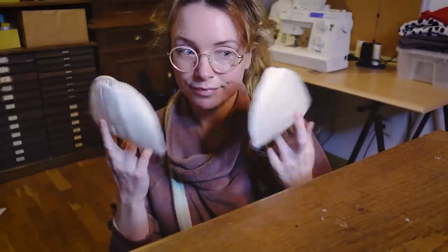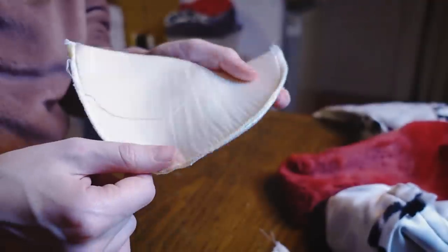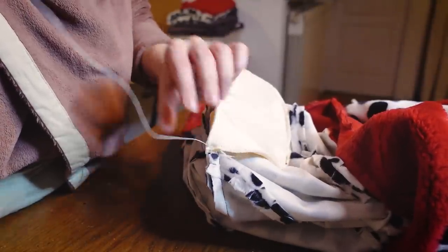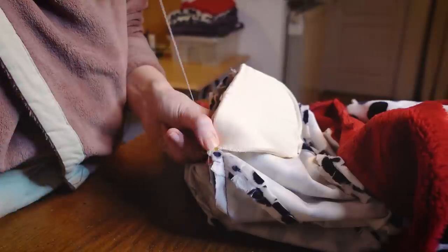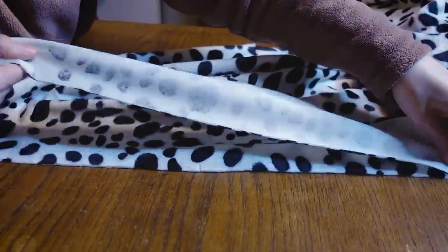It is a jacket, so let's add shoulder pads. I stole this from another garment, but I don't remember which one. They just need to be attached by hand in a few points so they don't run away, but it doesn't have to be very, very strong. You want these to be able to move a little bit inside the lining. We are onto the finishing touches.